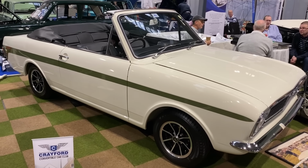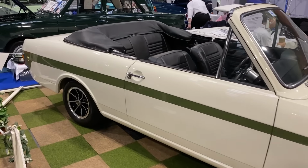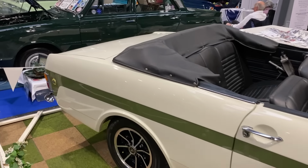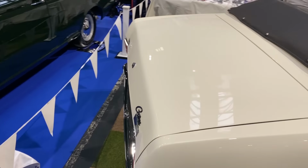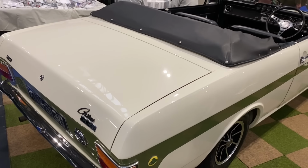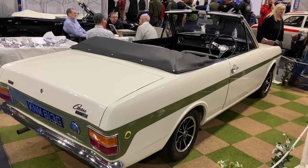So I must admit, I wasn't clear about the existence of a Lotus Cortina convertible converted by Crayford, but they did convert the Mark II, and they converted 40 examples of it like this one. Well, I don't think I've seen one of the Lotus examples, probably because they're pretty rare.